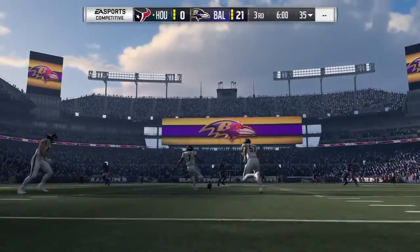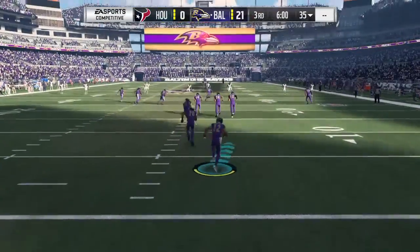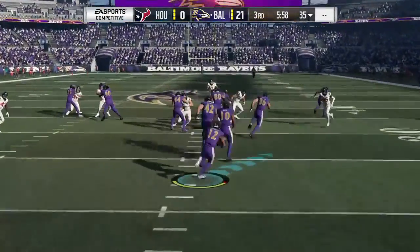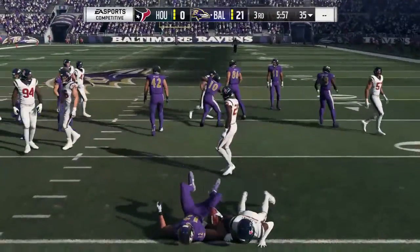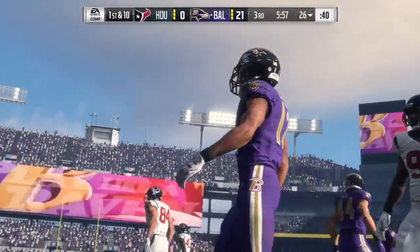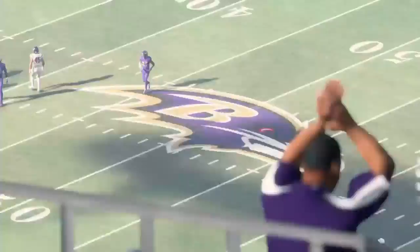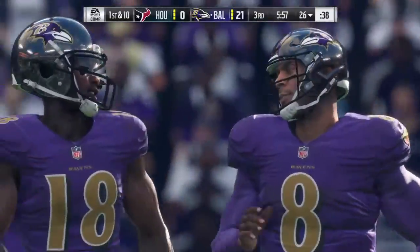Both teams appear ready for the fight ahead, and we resume action here in quarter number 3. To return, here's Michael Campanero. Oh, twisting away, and now running right through it. The Ravens offense now, they get set and head back onto the field.